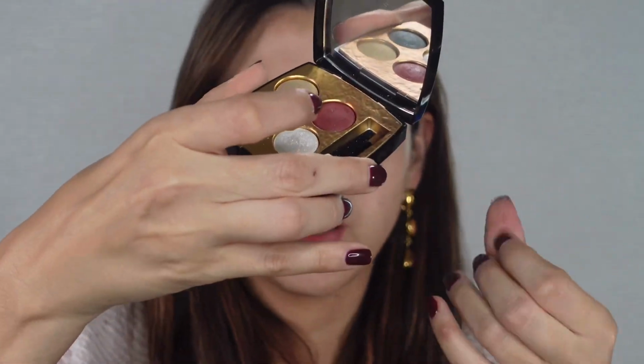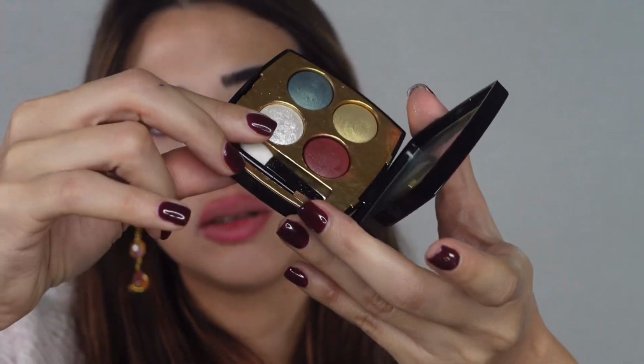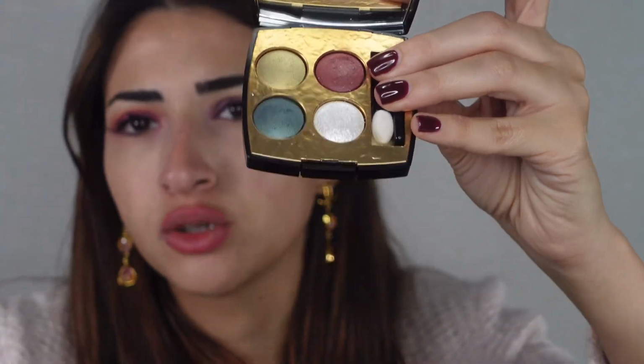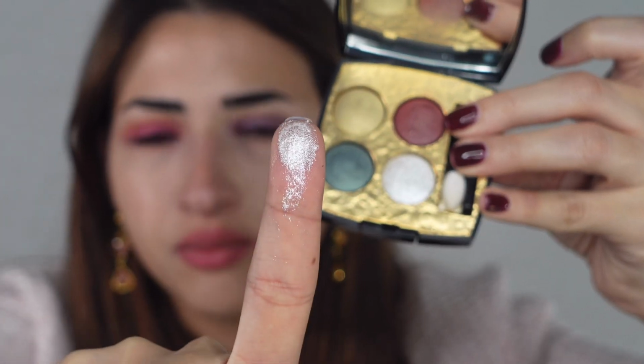Also, I can't remember, I think this was one of their limited edition collections. Also, this silver here, same. I was definitely mindful of this when I was buying this, and I was buying this for the purple because I was so curious about the purple. So yeah, it's very, very pretty. And I did not buy the highlighter because I have a lot of their highlighters.